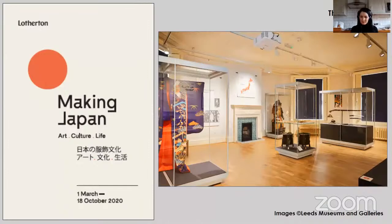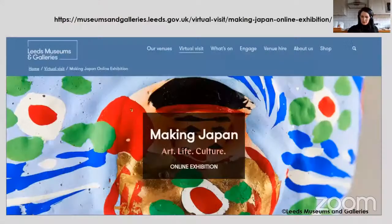Sadly, of course, the Lotherton exhibition wasn't open for very long at all before the hall was forced to close its doors due to COVID-19. That being said, it is possible to explore its content via an excellent online exhibition. I've included the link here on the screen. And Leeds Museums and Galleries have continued to provide us with environmental data for the duration.